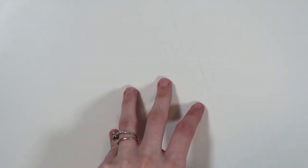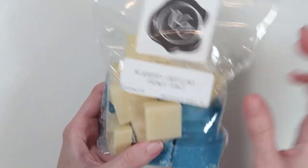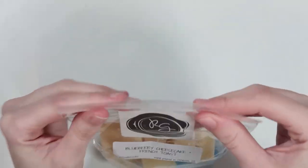I'll start with the mini melters that I got. Okay, yes. And these are also fun. Look how colorful. I'm obsessed. First one here is blueberry cheesecake and French toast. I just love the colors of these. Oh my gosh. I'm not getting much of the French toast, if at all. Maybe a hint of maple syrup, but the blueberry cheesecake is so prominent. I'm a huge fan of blueberry cheesecake, so this is good stuff.